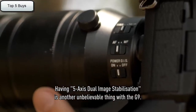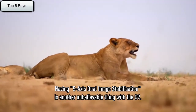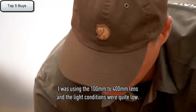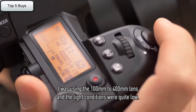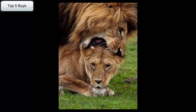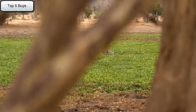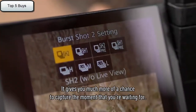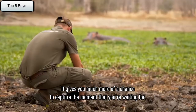Having 5-axis dual image stabilization is another unbelievable thing. With the G9, I was using the 100-400mm lens. The light conditions were quite low. I still can take quite long shutter speeds without blurry images. The burst function is best, where you can guess what's going to happen in the next moment. It gives you much more chance to get the moment you're waiting for.